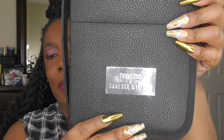And here is the brush portfolio. Now this is very much like a makeup artist kind of thing, because when you open it, you can fold these parts down and it sort of creates a stand. And on the front here, this is leather, it says MyKitCo and Danessa Myricks. So I'm gonna go ahead and zip it open.